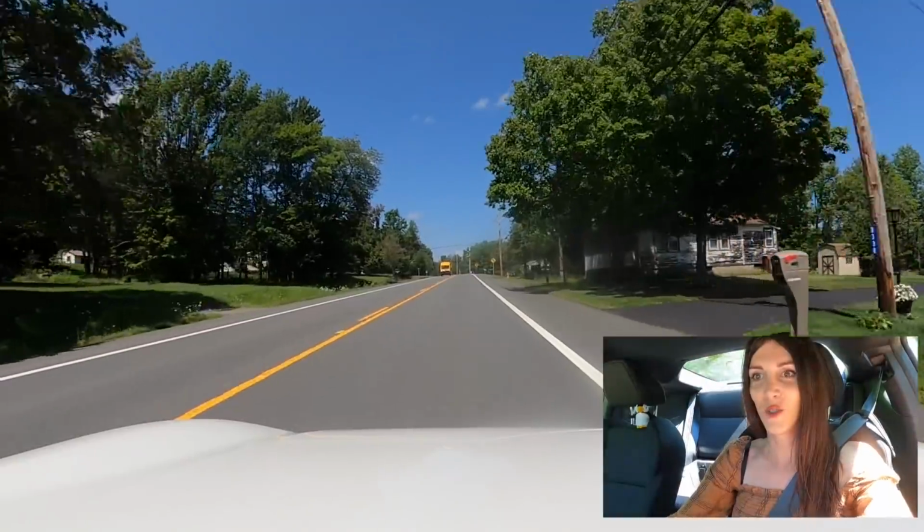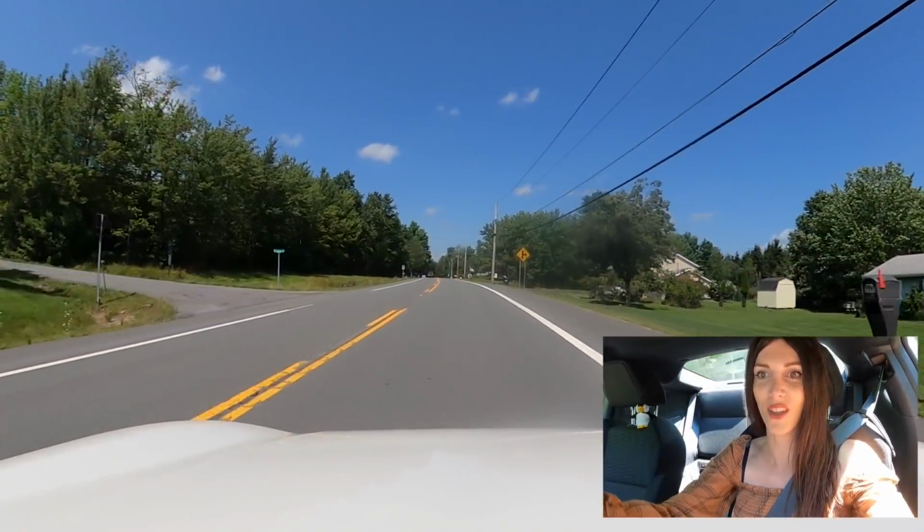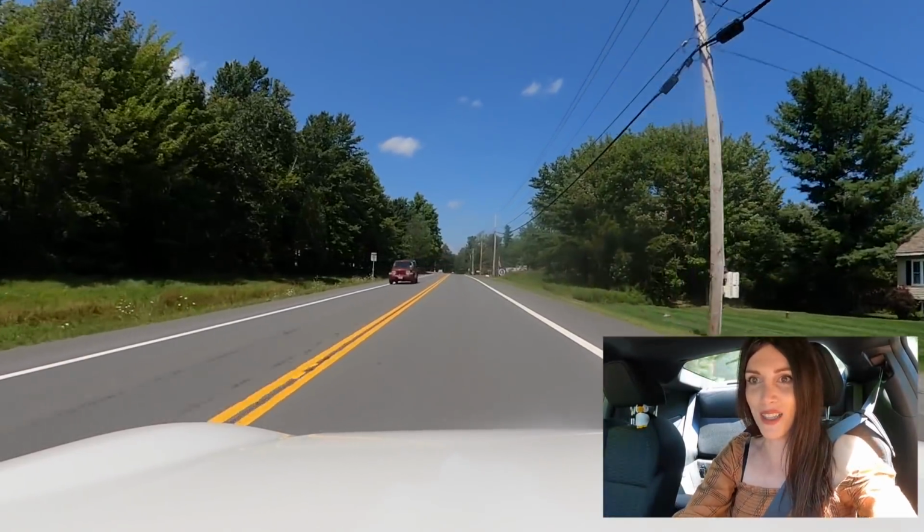I think this is perfect at this power level. If I were to modify it, I think I would do naturally aspirated mods to this, just to kind of enhance what the engineers did with it. I don't think a turbo would make this any better.